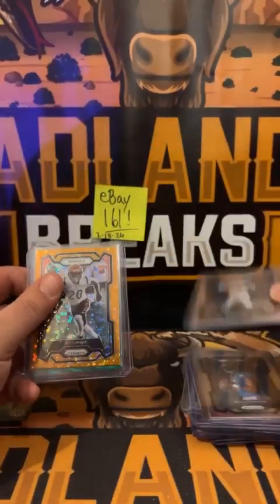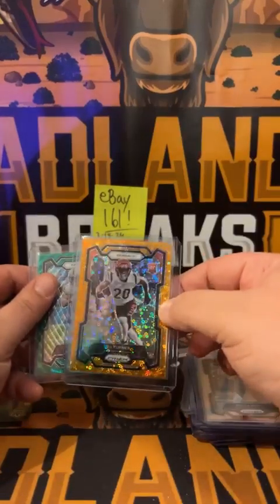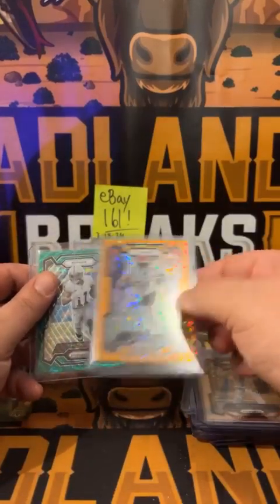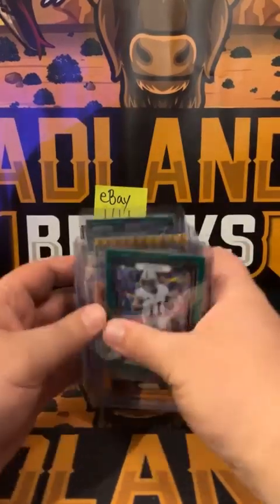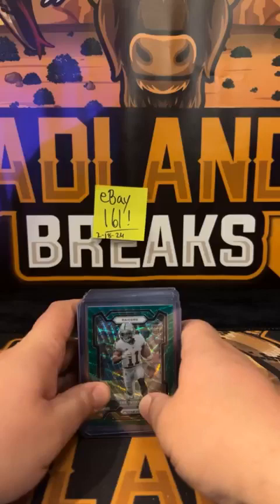Then we got Brock Purdy again. That silver Brock Purdy. Nice out of Prism. Then there's the DJ Turner Orange Disco rookie for the Bengals. Then Trey Tucker for the Raiders in the rookie green wave. A little bit light, like I said, on that one, but we still hit some good cards tonight.